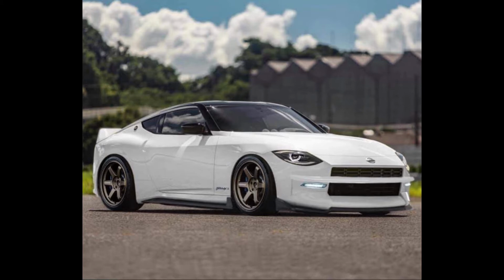A nice set of bronze TE37 wheels with a very mild carbon fiber lip kit. Looks like little mini extensions on the side skirts. It's not too much, it's very subtle, but just enough to add a little bit more presence to the car. I like the wing in the back. Unfortunately, we don't have a rear shot of this particular render, but it looks like the wing is just the perfect height in the back.